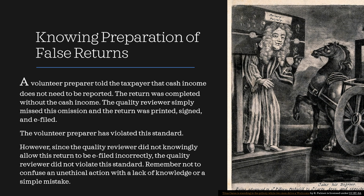In this case, the volunteer preparer, who had gone through the certification process, and by the end of that, again, you know that cash income does need to be reported, violated the standard. However, since the quality reviewer did not knowingly allow this return to be e-filed incorrectly, the quality reviewer did not violate the standard. So again, remember, unethical action is different than a lack of knowledge or a simple mistake. And as much as we try to do our due diligence, which we'll talk about later, and prepare accurate returns, if a mistake happens, that is not necessarily violating the ethical standard.